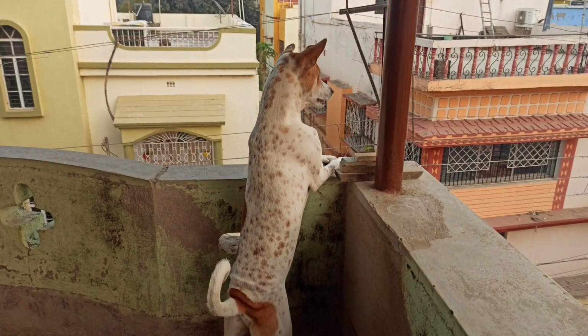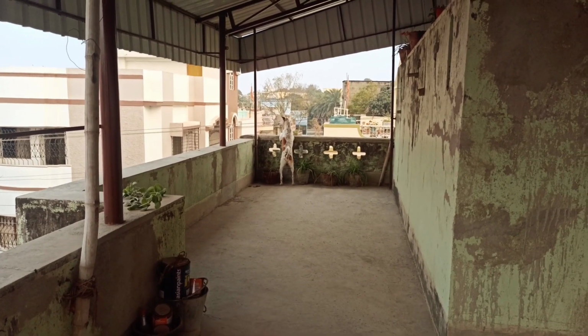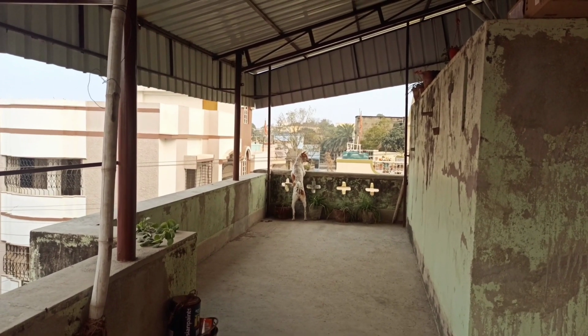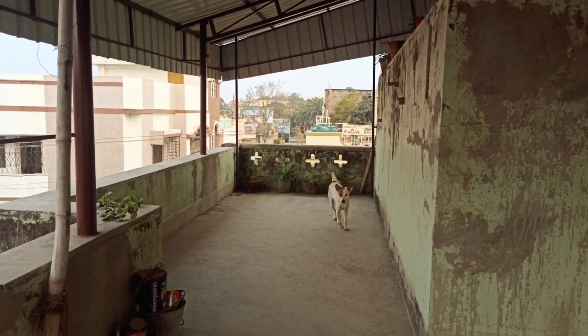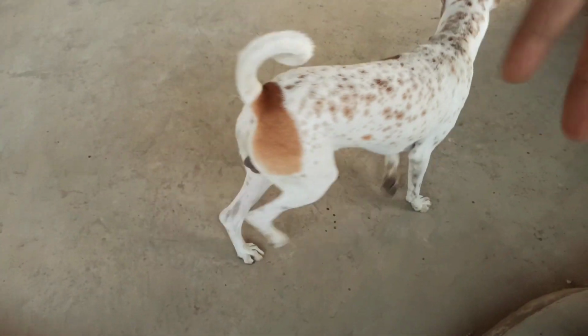So let's start this. First, I'm trying to sit opposite where he cannot see me, but I'm a little bit near him, and we'll start shouting his name. Gogol, Gogol, Gogol. Good boy. We'll let him have his treat since he responded.